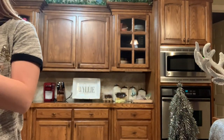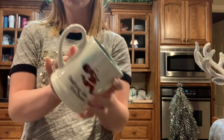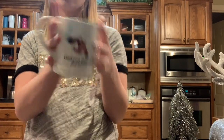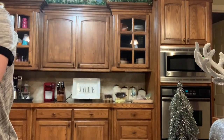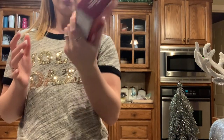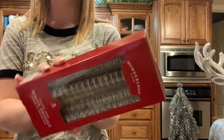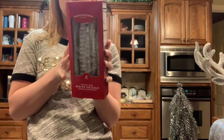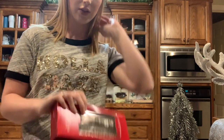And then, of course, I got a hot cocoa mug that's super cute that just says dashing through the snow, and it has a little Santa on it dashing through the snow, delivering his presents, so I love that. Okay, then I got some of these just because I love these. They're the pretzel rods, white drizzle, chocolate covered pretzels. I love chocolate covered pretzels, and especially in the rod form, I just think they are delicious. So yeah, I got these.